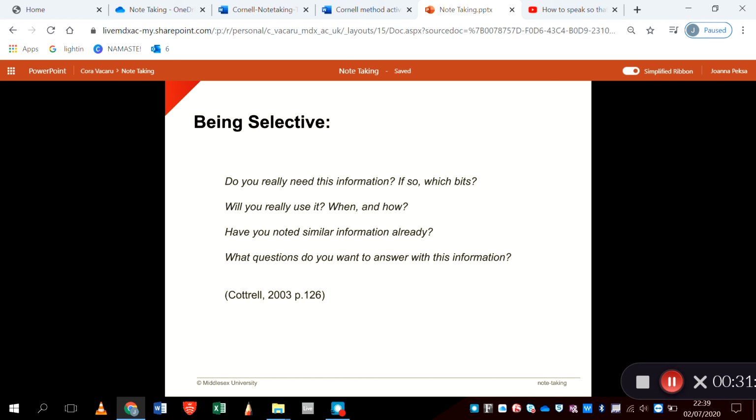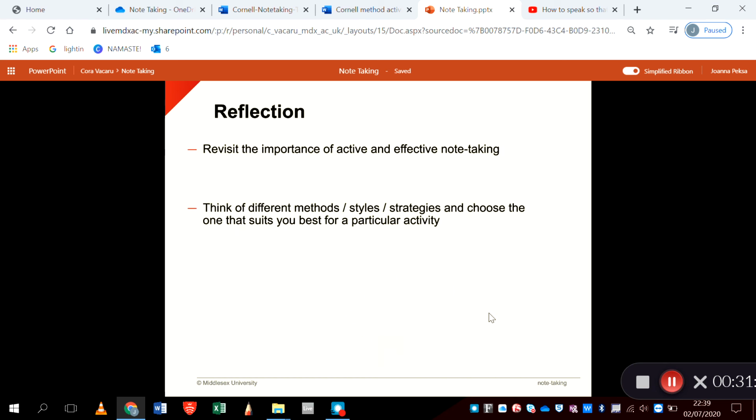Will you have to repeat the information? Maybe you've noted similar information already. And also, it's worth asking questions about the information that you're noting down. Will you need that information for that particular assignment? Is it relevant? So this is really part of your reflection on good note-taking.